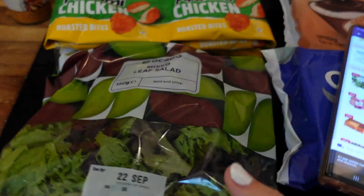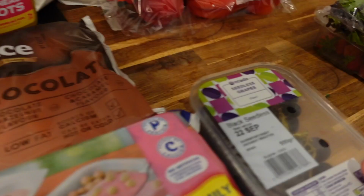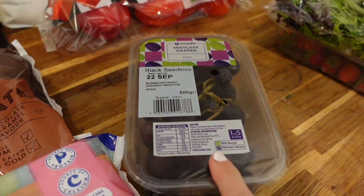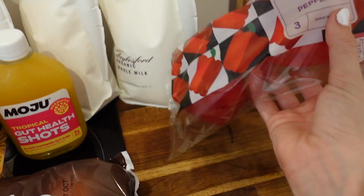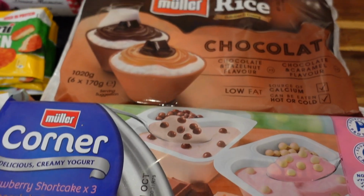I got some lettuce, which was £1.38, because I'm hoping to do burgers and also wraps. I got some seedless black grapes. Lilac is like a little grape monster. They were £2.25. And then I got some peppers for when we do some wraps. They're £1.85. Right, I got some yogurts for the children after dinner.